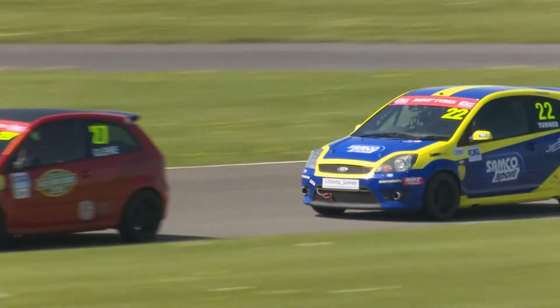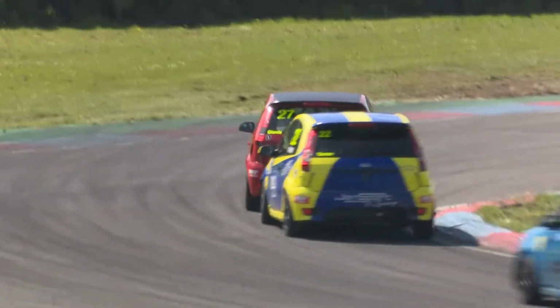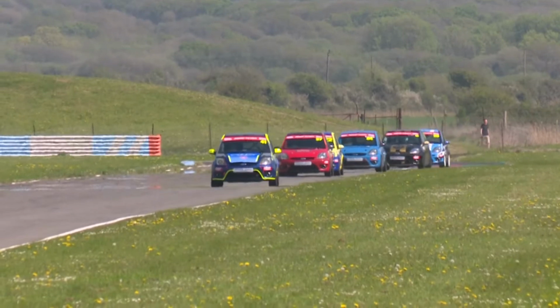For Turner's point of view, he knows he's the championship leader, and he also knows he came through from 6 on the grid in race number 1. So we'll see how this pans out. It's got the makings of another great Fiesta Junior race.